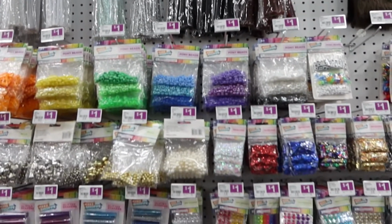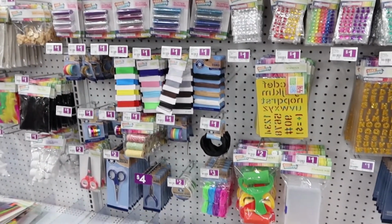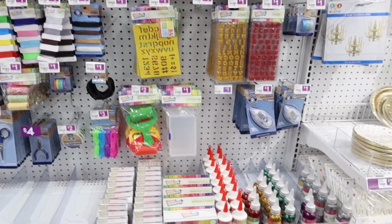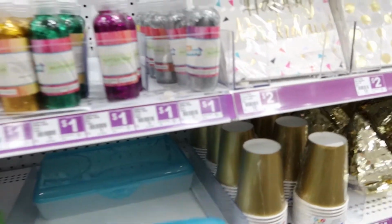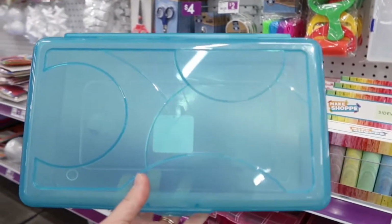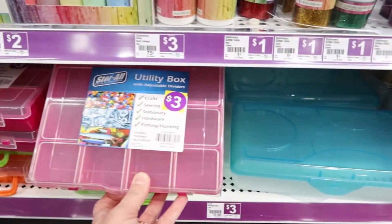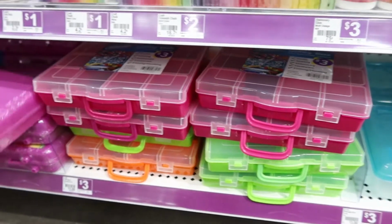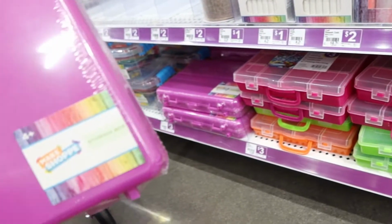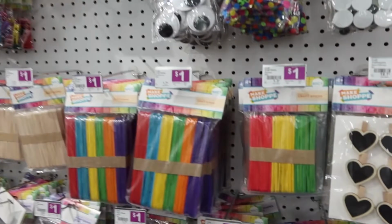And then this is kind of like the craft section. So it's in different little places around this section over here, so we're going to kind of cut in and out. But I saw some things that I've seen at Dollar General, but a lot more. These little organizing bins for craft supplies are great. I mean, you can also use them for like a first aid kit for your car or even your house. These little kids travel cases were really cute. Some more little crafting.